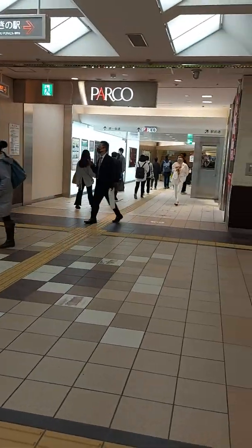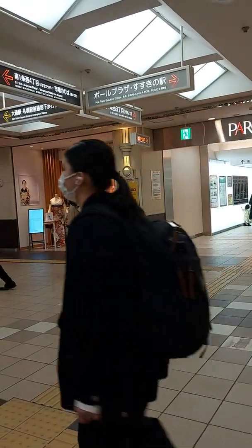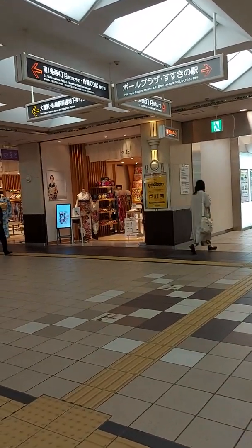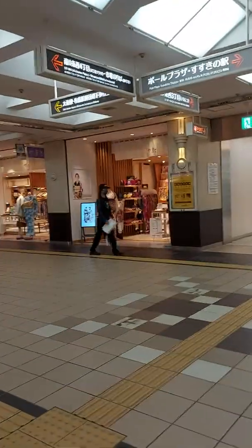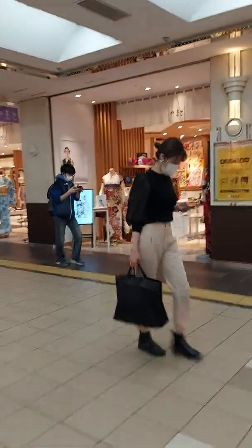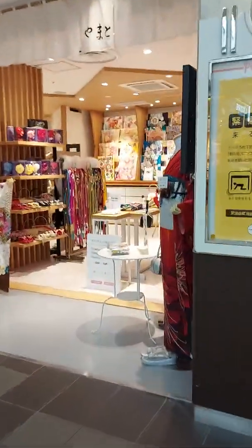Let's pull over here for a second. So there is Parco. Parco is one of 3 gigantic Japanese department stores in Sapporo. The big 3. It is always packed with people. But next door we also have an expensive kimono shop. Let's take a look just because these are absolutely gorgeous.